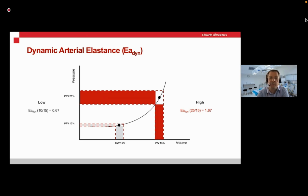Why is that a useful parameter for us? Well, remember this pressure volume curve from before. If we look at the grey boxes on the left-hand side, we have a preload responsive patient, so the stroke volume variation is raised, it's 15%. But that change in stroke volume over a respiratory cycle isn't causing a change in pulse pressure or blood pressure. So the ratio of the two, PPV over SVV, is low, it's 0.67. So in that individual, giving fluid is the right thing to do.